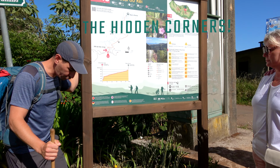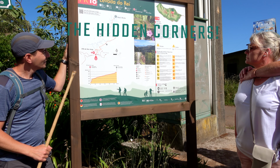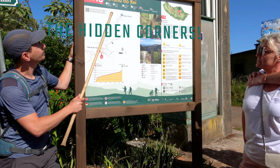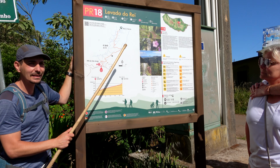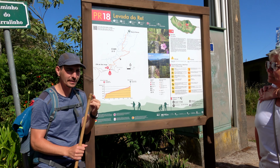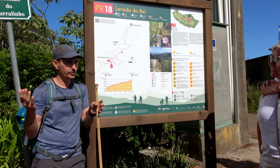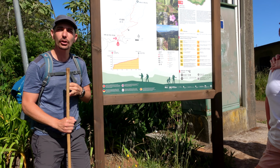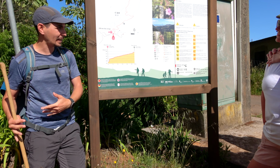I just want to show you what we're going to do today. The name of the levada, we can see here, is Levada do Rei, King's Levada. But there are people that also call it Levada de São Jorge, that is the village that we are in, northeast of Madeira, or the hidden corners. So these are different names for the same walk, for the same levada.